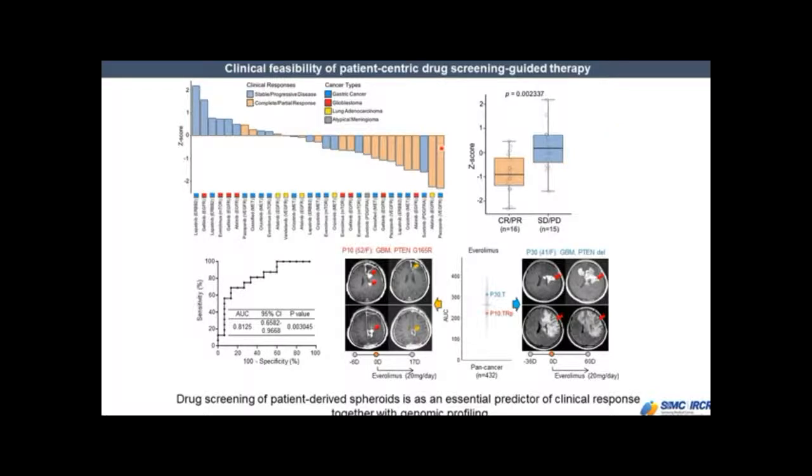So we were able to compare our drug screening results with each individual patient who was diagnosed with either gastric cancer, glioblastoma, lung cancer, or atypical meningioma. When we compared these two factors, what we found very interesting was that patients who showed a complete or partial response to that specific therapy were very highly sensitive to that specific drug in our drug screening results. On the other hand, patients who showed either stable or progressive disease were very highly resistant. And the ROC curve analysis showed that our drug screening results were able to successfully predict the potential response of the patient at a very high confidence interval.